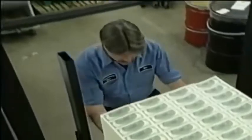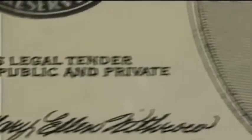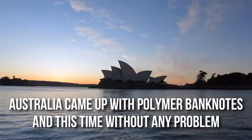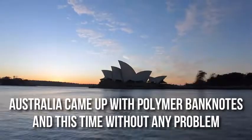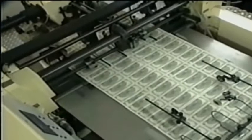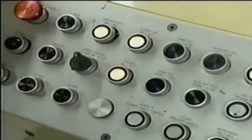Polymer notes were in fact first introduced as a material for currency all the way back in the 80s. But in its early days, polymer notes saw various problems such as fading of the ink, etc., and could not be continued. A few years later, after a significant amount of research and development, Australia came up with polymer banknotes, and this time without any problem. Since then, more countries have started using polymer banknotes. Did you know that in the early 2000s it came to light that in some cases the cost of manufacturing these polymer notes was actually more expensive than the value of the currency itself? Interesting, isn't it? Now let's delve into the manufacturing process.